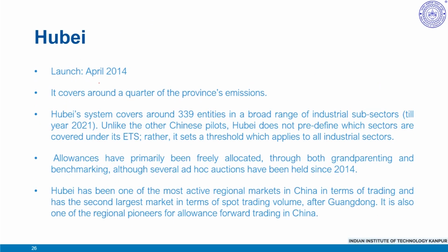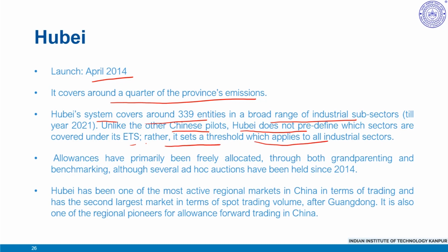Next, we have the Hubei market. It was launched in April 2014. It covers around a quarter of the province's emissions. Hubei's carbon market system covers around 339 entities and a broad range of industrial subsectors. Unlike other Chinese pilots, Hubei does not predefine which sectors are covered under its ETS. Rather, it sets a threshold level which applies to all the industrial sectors.